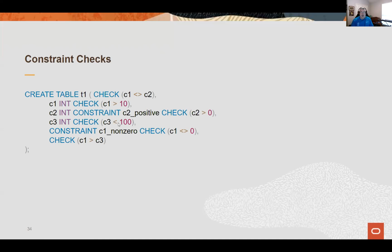Now, notice in this example that we're naming the constraint C2 positive. If this fails, it's going to come back and say constraint check C2 positive failed. And if this other one fails, it's going to tell you, hey, second constraint check failed. Okay, which one is that? So you actually have to go look at the table definition instead of getting a clue here that, oh, C2 wasn't positive.